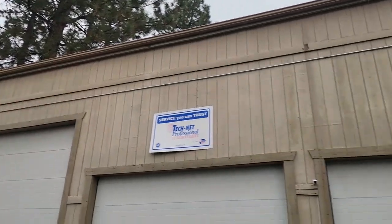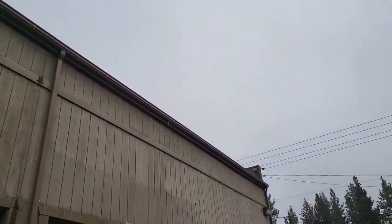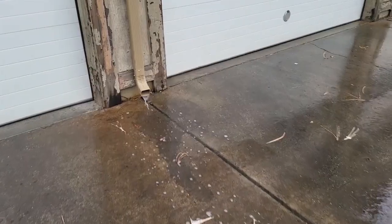All right, so one more improvement we did was we had rain gutters redone, and they are working great.